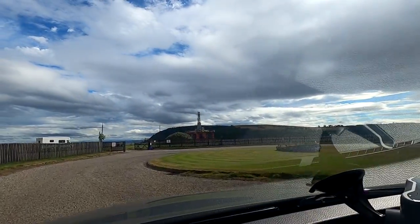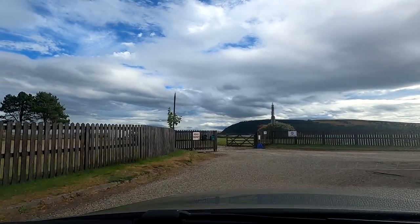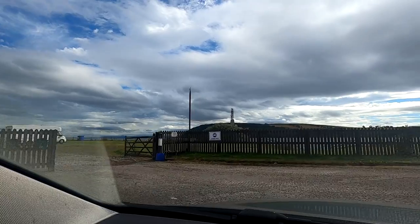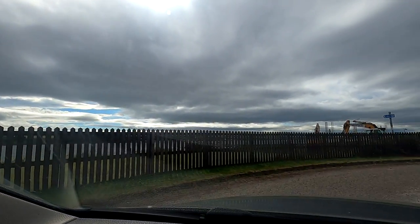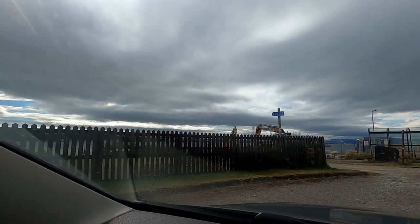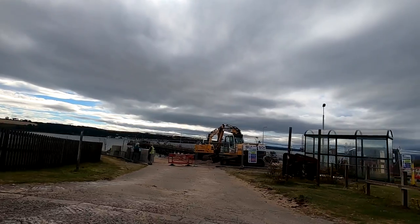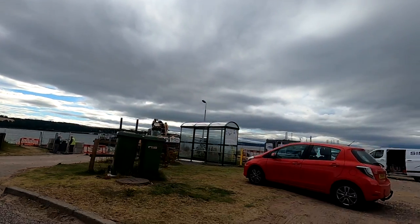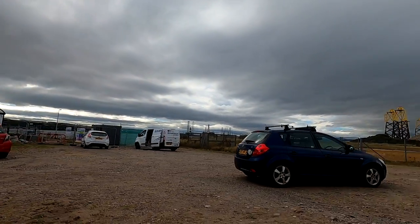Where does this GPS want us to go? It thinks we're taking a ferry. There's the ferry. It thinks we're taking the ferry. You want to take the ferry? Don't think there's a ferry to take.